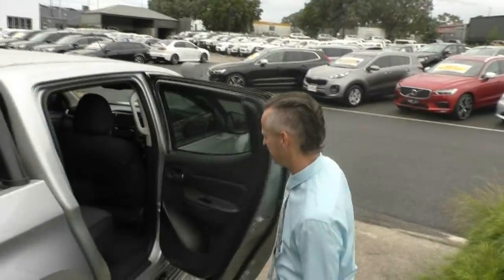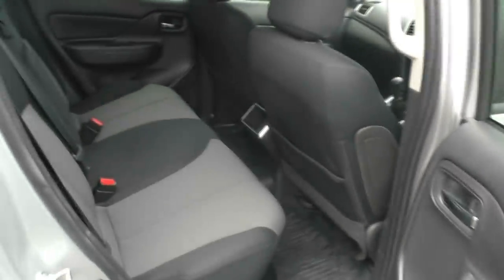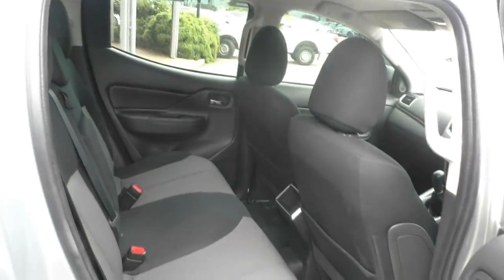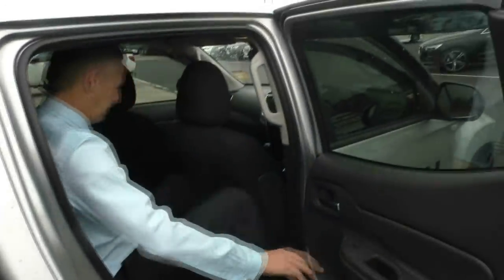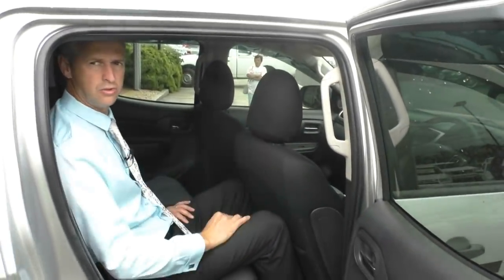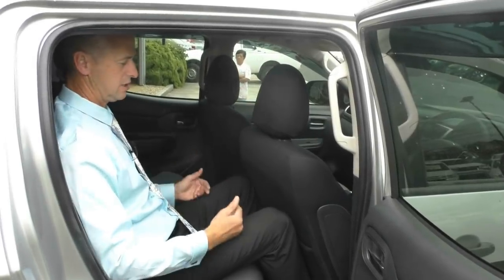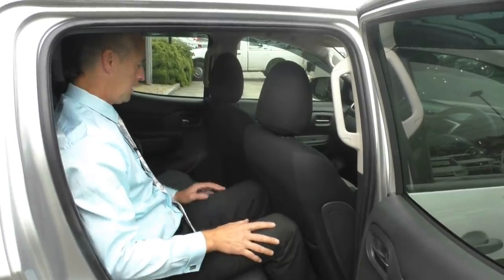So if we have a look in the back, the gentleman that's been driving this is our photographer, Marty, and he's 6'4". Now I'm just going to jump in the back. That's in his driving position. I'm about 5'10", 5'11". My knees aren't touching, and he's 6'4", and that's his normal driving position. So if I was sitting in the car driving, it would actually probably come up to about there somewhere. So plenty of leg room.